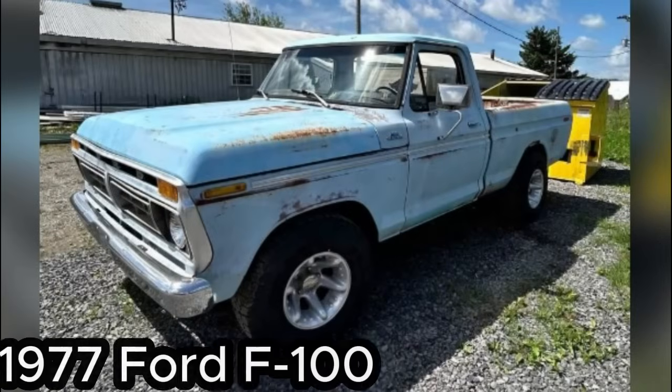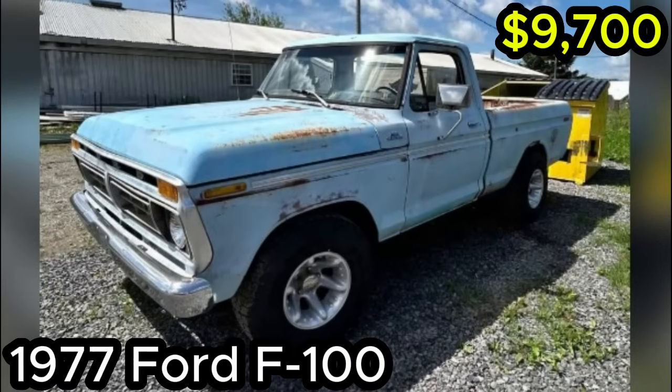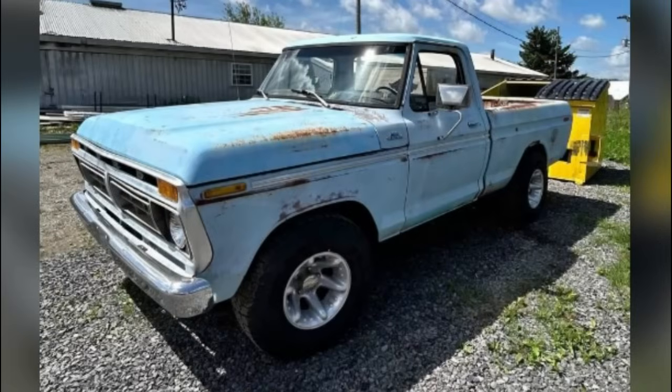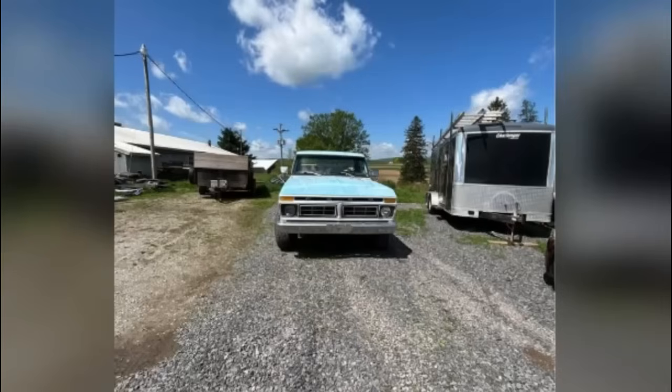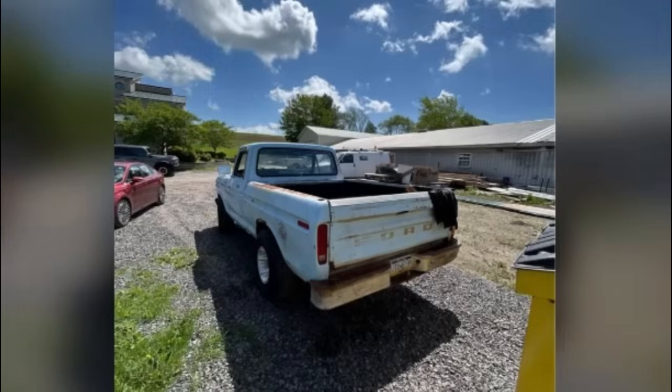Number 5. The 1977 Ford F-100, $9,700, Somerset, Pennsylvania. If you're after a clean, classic pickup with character and road presence, check out this 1977 Ford F-100, painted in a timeless blue-on-blue combo that screams vintage cool. With just 88,000 miles on the clock, this truck has plenty of life left and still runs and sounds great. The kind of growl that turns heads at stoplights and parking lots alike.